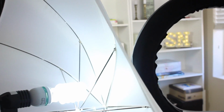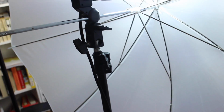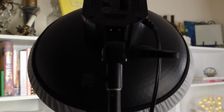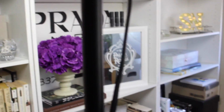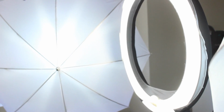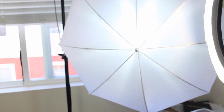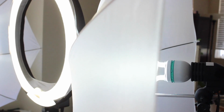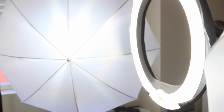And then on this side we have another umbrella light and another standing light that illuminates the background. And then I sit on this stool, which is the throne from my old drum set. Sometimes I can get away with not using the umbrella lights, but I think the way it looks with them is much nicer.